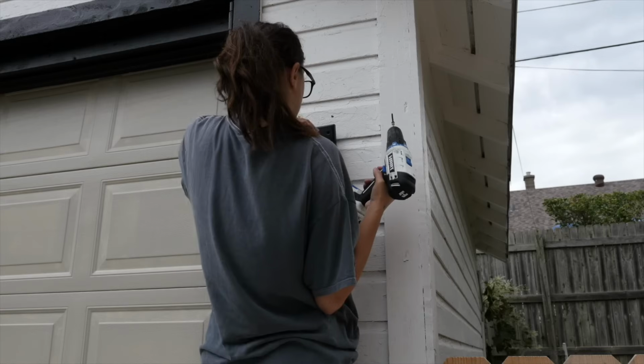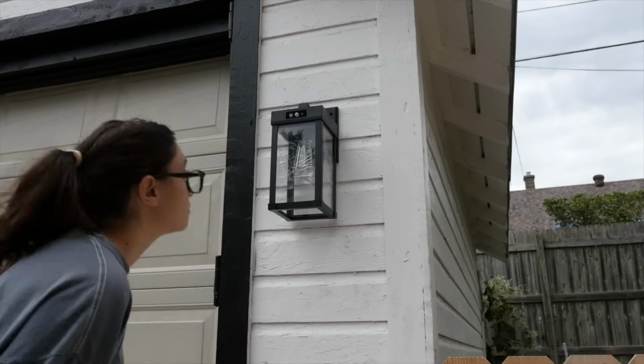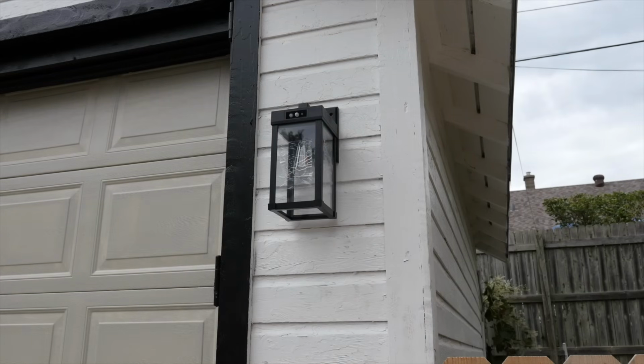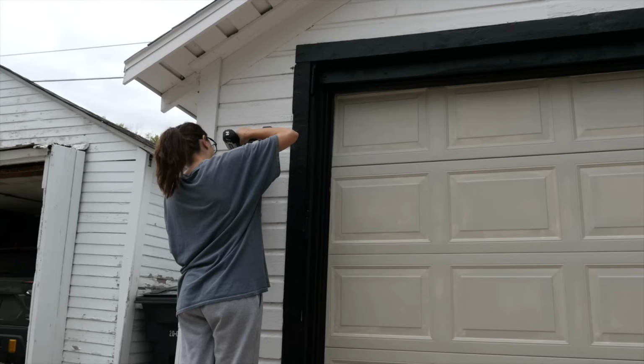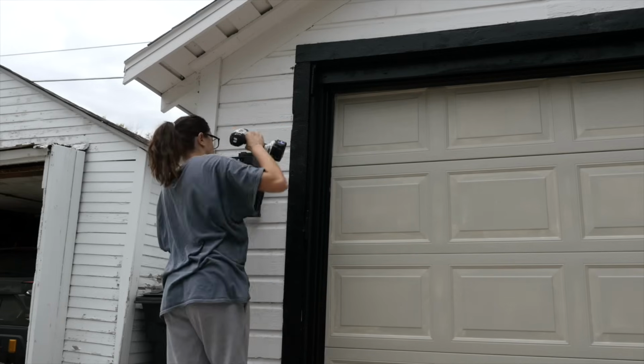We do not have any electricity in the garage, so these are solar lights that I put up and they've been working really well. No damage, still great. They were from Amazon.